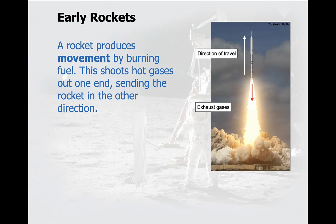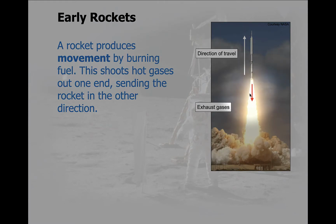The basics of rockets follow Newton's laws. As a matter of fact, Isaac Newton was the first one to demonstrate the idea of a rocket going around Earth as a satellite. It's just a few hundred years too early for the technology. What you've got is a force pushing down. This is the exhaust gases. And Newton's third law says for every action, that's the exhaust gases, there's an equal and opposite reaction, which is the rocket going up.